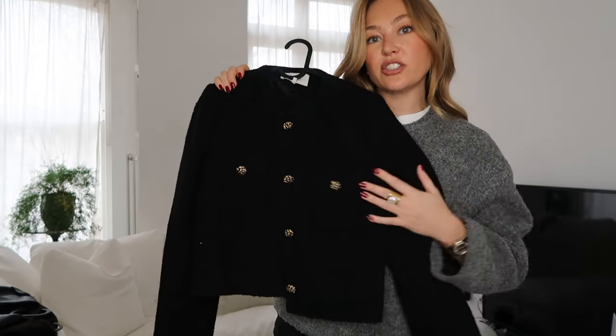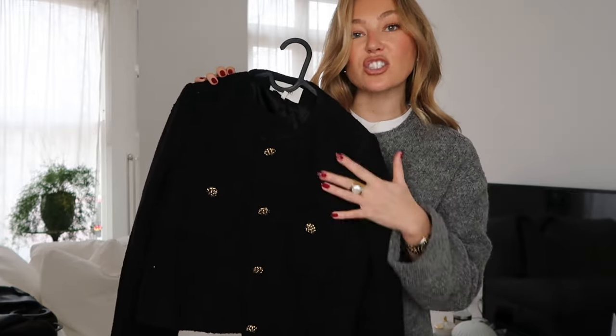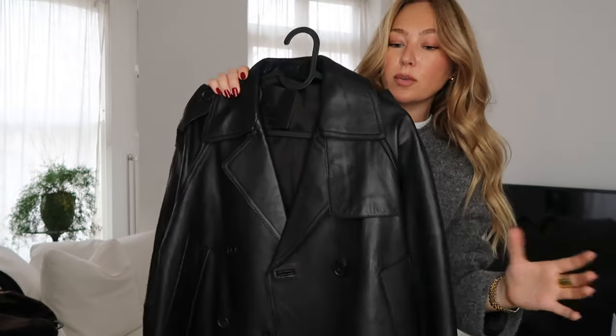My Bass jacket, which I showed you in my last haul video. Still such a good throw-on piece that just goes with everything in your wardrobe. When you're having a day you don't know what to wear, throw this on with a pair of jeans. Outfit complete. I got a cropped leather jacket.